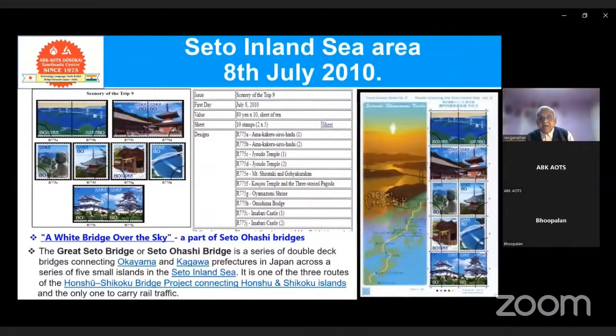Seto Inland Sea Area, 8th July 2010. The Bridge Over the Sky is a part of the Seto Ohashi Bridge. The Great Seto Bridge, or the Seto Ohashi Bridge, is a series of double-deck bridges connecting Okayama and Kagawa Prefecture of Japan, and a series of small islands in the Seto Inland Sea. It is one of three routes of the Honshu-Shikoku Bridge project connecting Honshu and Shikoku islands, and the only one that carries rail traffic.